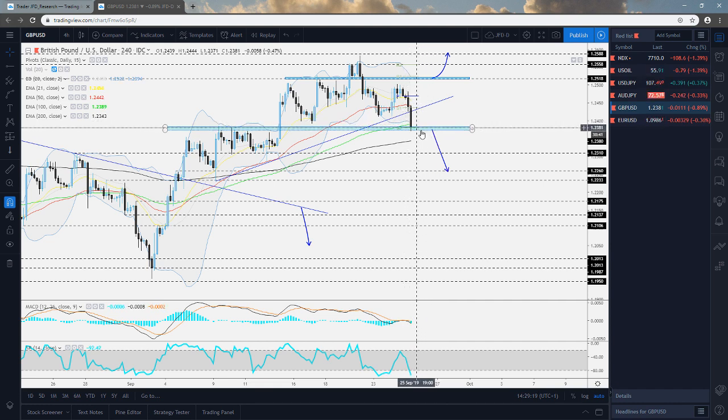If it continues to drift further down, we do have the 200 EMA not far from there, and that's approximately around the 1.2345 zone. Again, that's why, guys, for now, keep your eyes on the 1.2380.